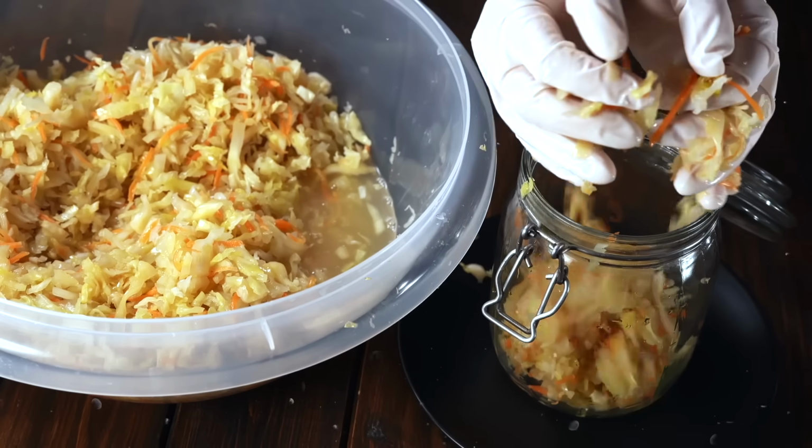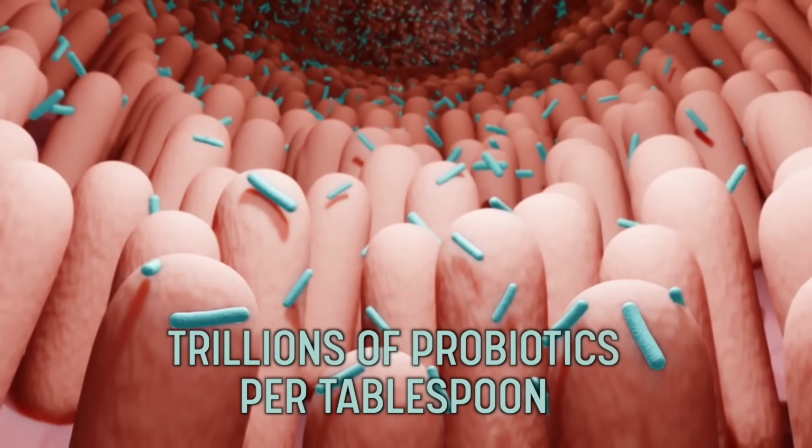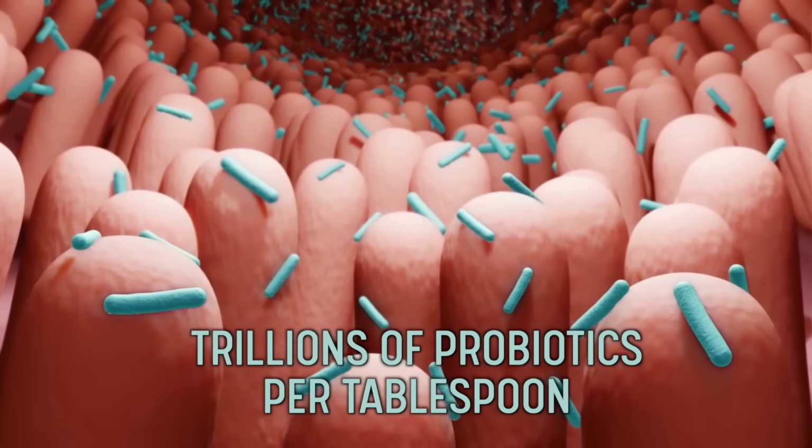There are literally trillions of active probiotics for gut health per tablespoon of a fermented vegetable. And as we all know by now, it is the probiotics that aid a healthy gut microbiome.